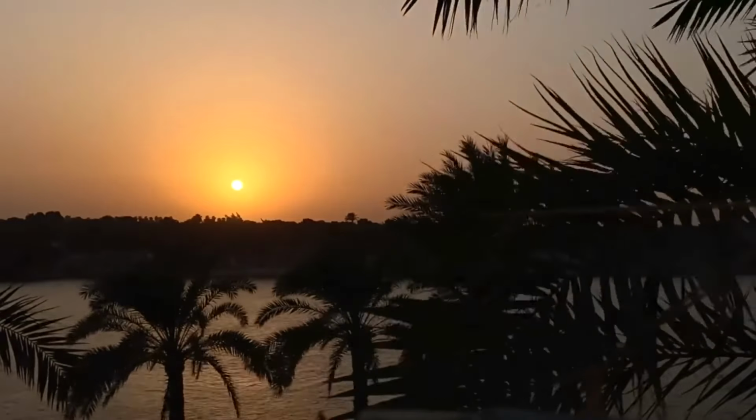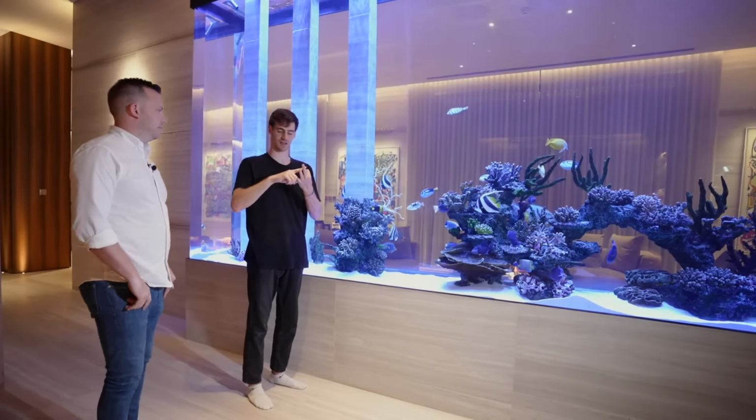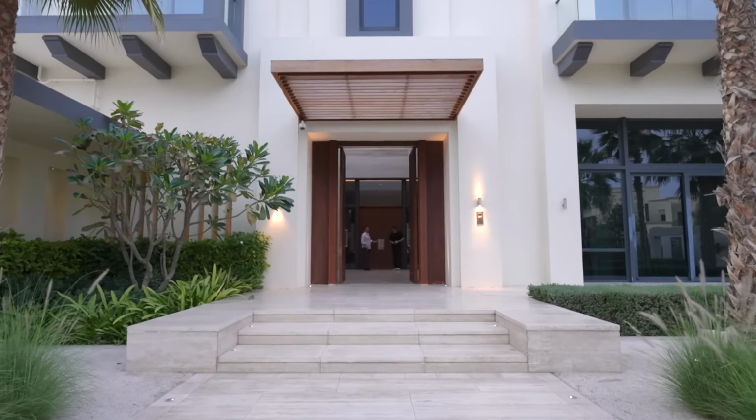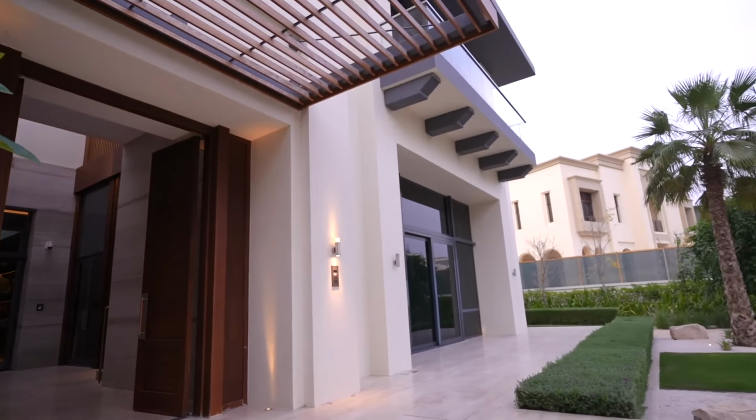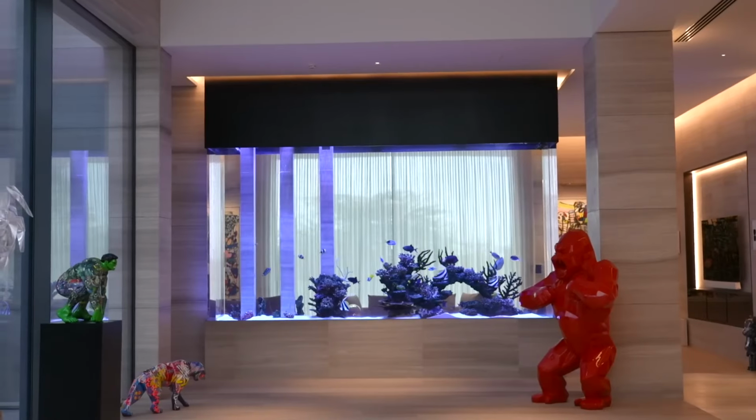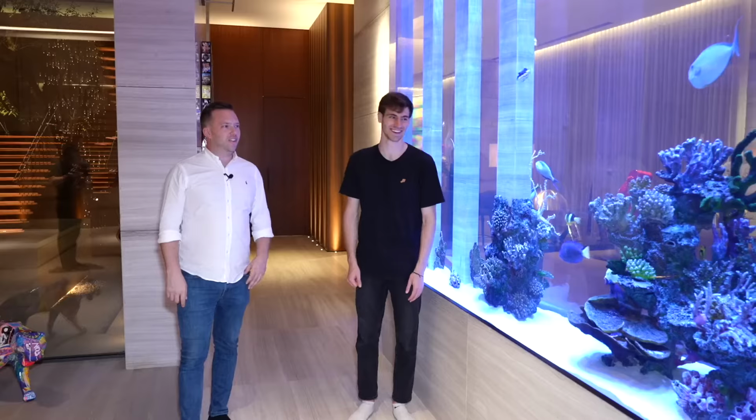I know you've built aquariums sometimes for princes, sheiks, kings, queens. How involved or uninvolved are the owners? You're building a large building like this and you speak to a lot of the other contractors and they're like, oh, they're not interested in the flooring or the lighting or the doors, but they always want to know about the aquarium. So generally they are quite involved.